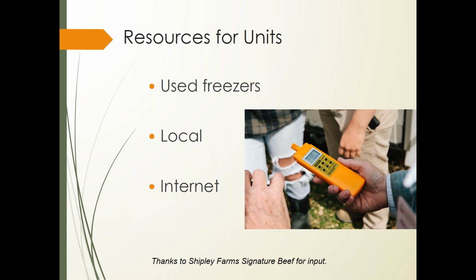So there's a lot of local sources. To me, the closer you can buy your freezer, the better you are going to have as far as repairs go. The internet, there's lots of sources out there. I did not list any specific ones, but the websites and companies that sell these walk-in and chest freezers, commercial chest freezers, are very helpful in determining what you need and what will fit your goals long term. And I think that talking to them is one of the most important things to assess what you specifically want.